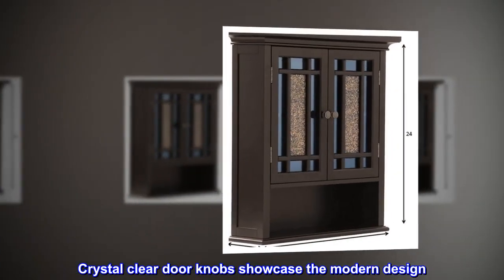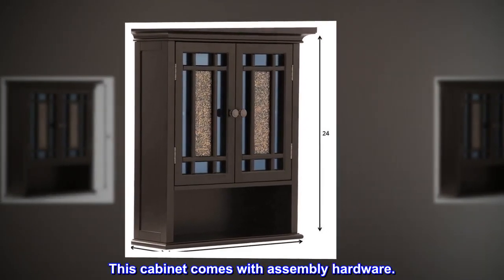Crystal clear doorknobs showcase the modern design. This cabinet comes with assembly hardware.